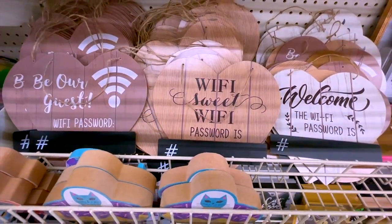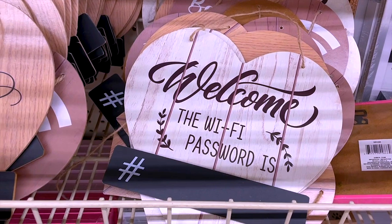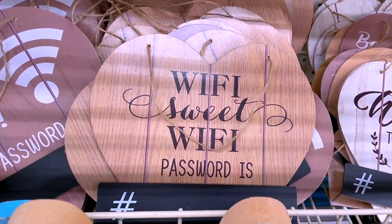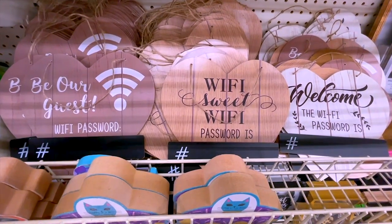Now, if you're ready to give out your Wi-Fi pass to guests, well then here goes something you can just easily hang on your wall and welcome those into your home with free Wi-Fi. Make sure that they don't give out your password. I thought they were cute. You can hang them up on your wall and easily write your password at the bottom.